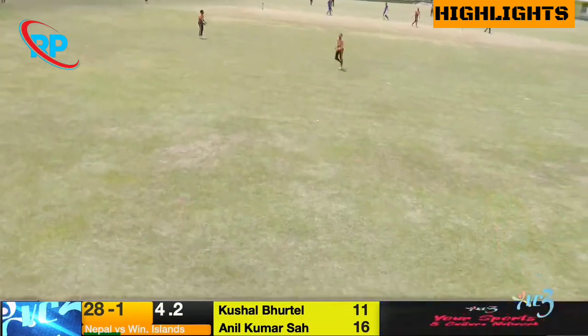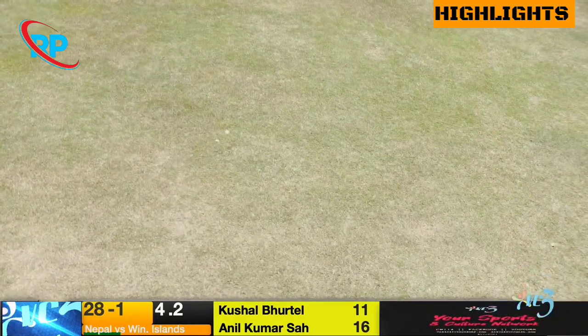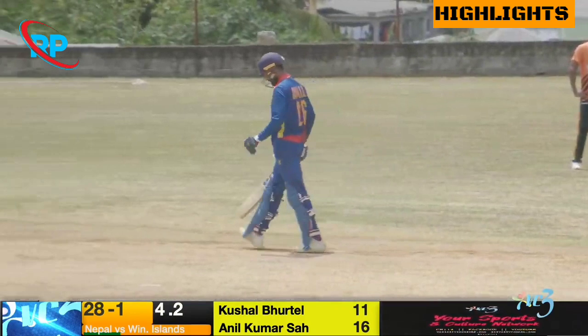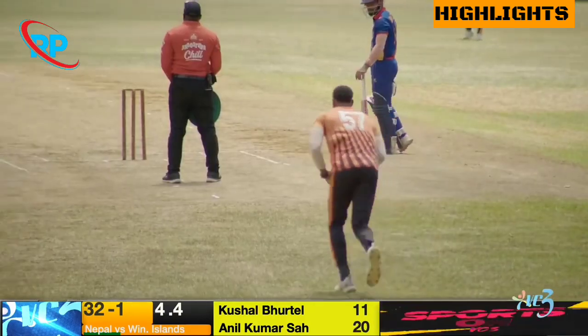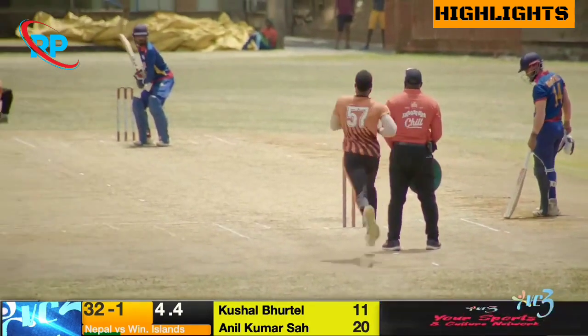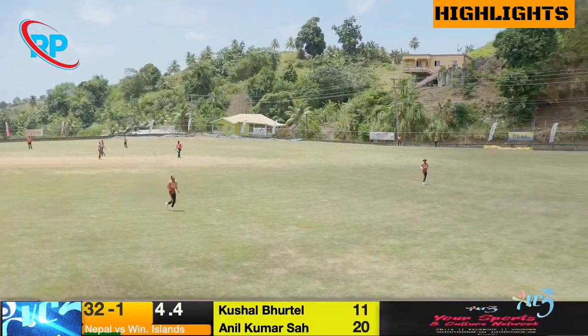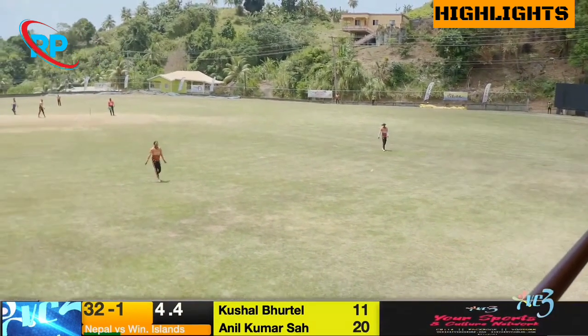That was short and he bangs it. He was using his feet. I saw him advancing, dropped it short, but he got on top of it. His drive in the air, this would clear the fence. It does. That's 6.